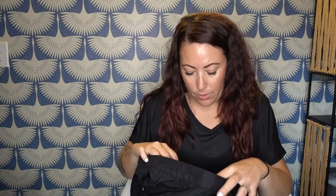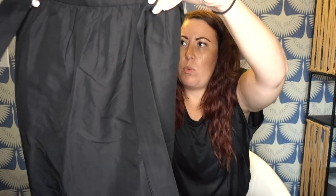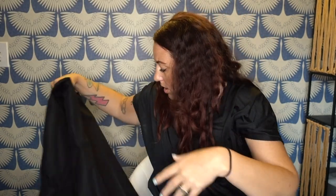This is a skirt, I believe, from J. Crew. Yes, J. Crew, size 0. Black mid, or no, this is a maxi skirt. Black maxi skirt with the tie waist on it. Thread up.